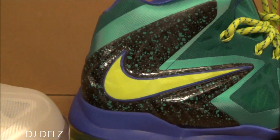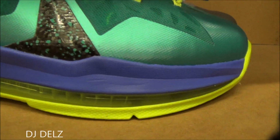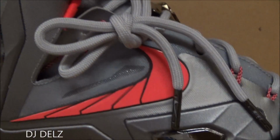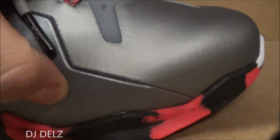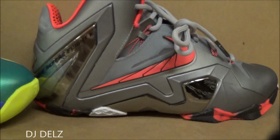And you see the carbon fiber they have toward the back and over here for your lock-in. It has a 360 unit. And then getting to the 11 now, the upper is all synthetic. You've got your Flywire upper, and you've got this kind of like armorposite material right here. You've got a drop-in full-length Zoom with Lunar Lawn technology on the 11 Elite.